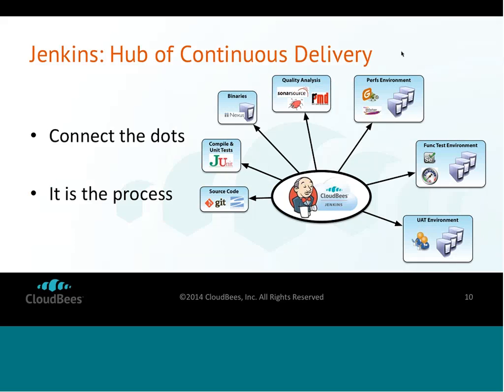Jenkins is really, I think, taken hold as the kind of orchestrator across all of these processes that are often performed across an organization by various teams. So Jenkins becomes kind of the hub of continuous delivery. It connects all the individual pieces, the teams together, and so on. It really is pushing this work across an organization.